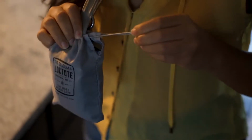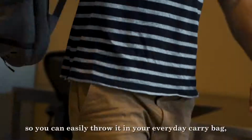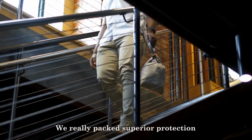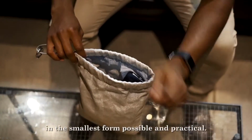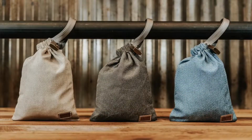It fits neatly in a compact pouch, so you can easily throw it in your everyday carry bag, in your luggage, or even in your water bottle holder. We really packed superior protection in the smallest form possible and practical. The Anti-Theft Sack 3L, the packable, portable, travel safe.